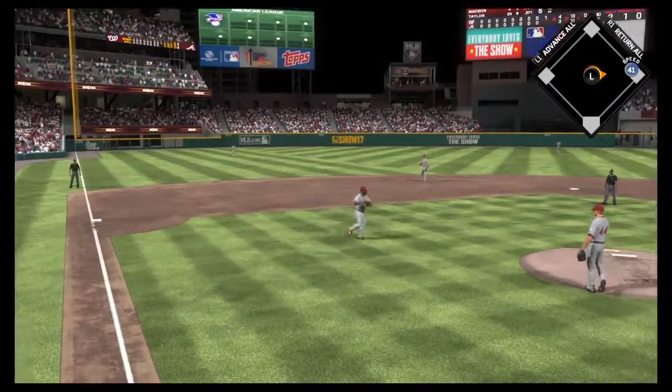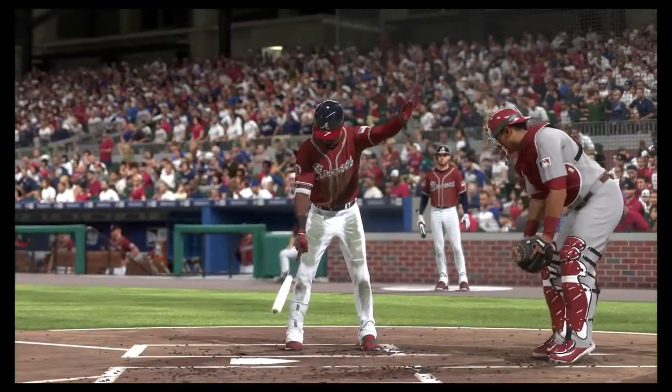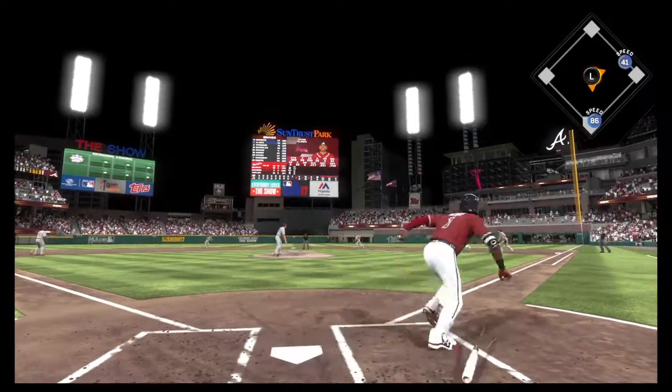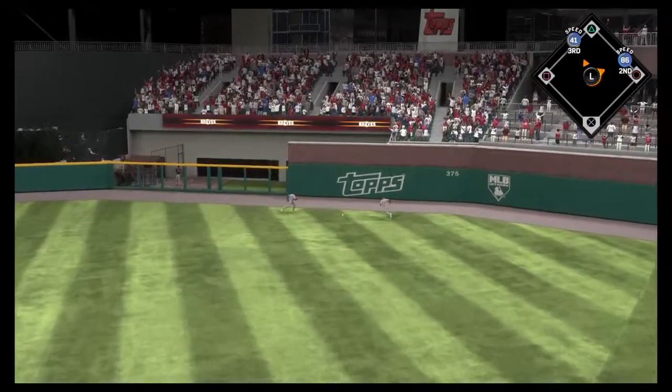Swing and a liner, but gloved by the third baseman for the out. Digging in to try it again, number one. He's got three hits, including a double to this point. Has a look, now the pitch. Line toward right center. And that's into the outfield for a one-out base hit.